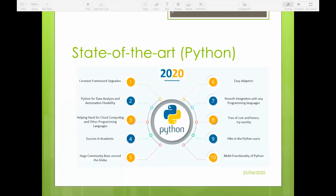Moving to the next slide, we will study Python features. So these are some of the latest features of Python and how it's being used in 2020. As I mentioned, in 2018, Guido gave it to a five-member team to take care of the framework. So there are constant upgrades in there, and they have various libraries. Even those are getting updated. And as Python is open source, the community can also create their own libraries and frameworks on Python.